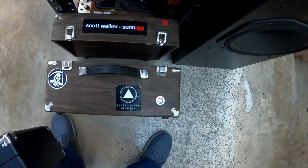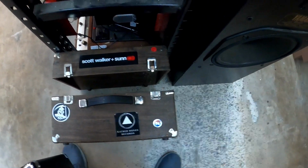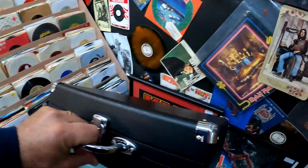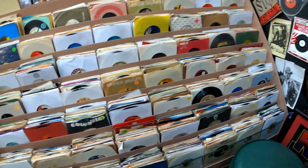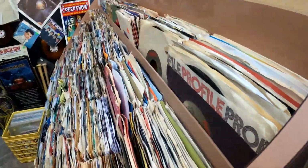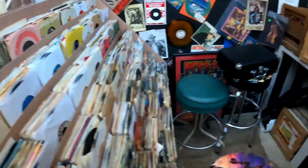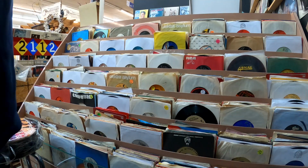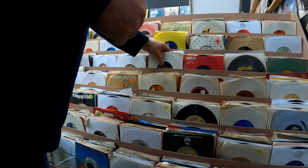Got a lot of stickers on there I don't care about, but it holds 45s and they're made for square dance use. The record player I use is an old square dance player, and that's just one of the things you could get to go along with it. Sorry about the music in the background, but you're going to get that no matter what.